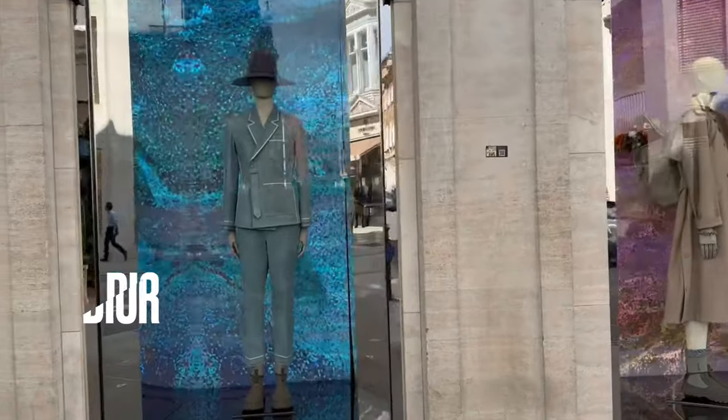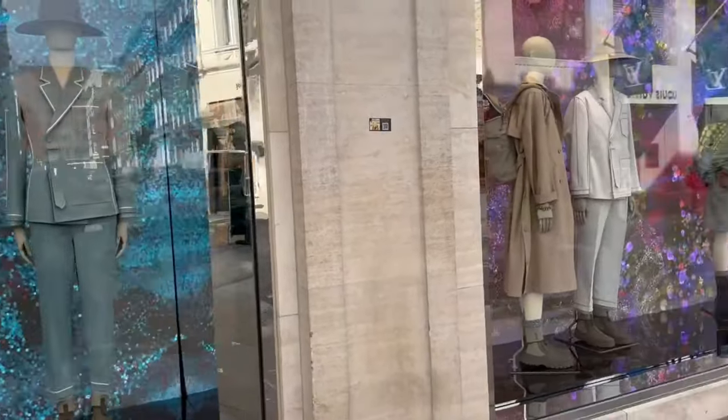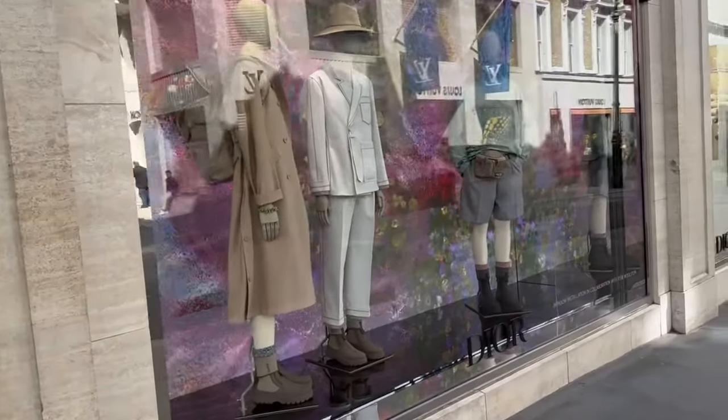It's got to be, is it? The Dior windows. New display. Very beautiful. But to be honest, that display always is really, really beautiful.